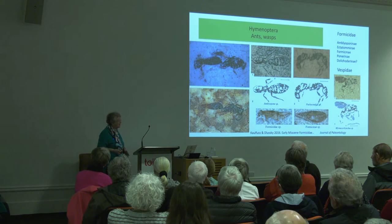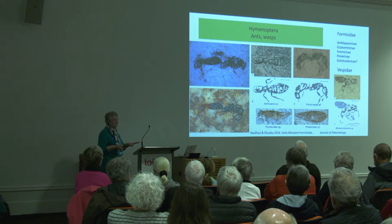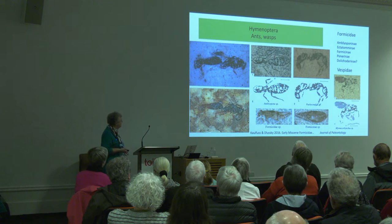Unfortunately, he died before we showed this. This one little patch of rock that we're looking at has got more species of ants than live in the whole of New Zealand today. So they've obviously been here and gone extinct, probably with cooling climate.